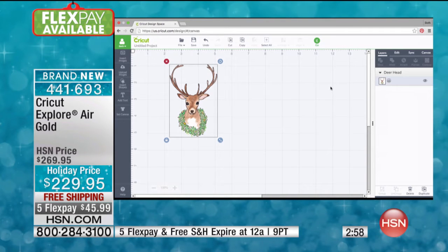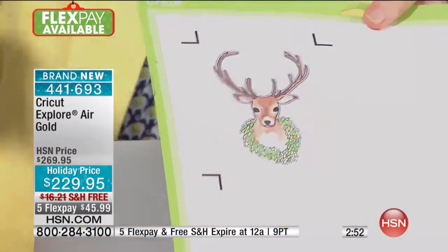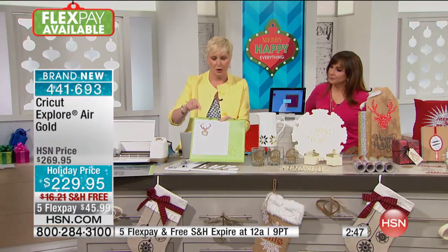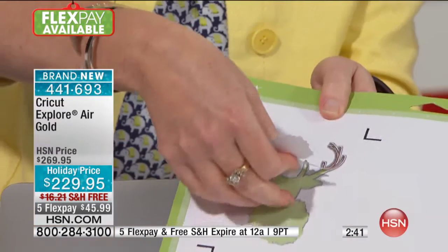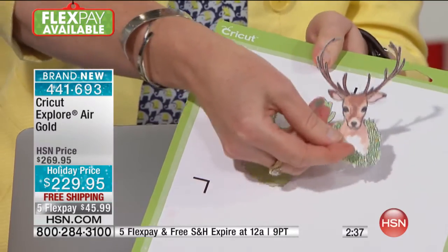So this is what happens when it comes out. It's got these little registration marks. You put this into your Explorer Air, just like I did with the window cling and the card. You go ahead and click go. Watch what happens. This is so awesome. Okay, hold on, I gotta flip it. There we go. It cut it out. Look at the antlers. Oh my goodness. Look how perfectly it cuts that out.